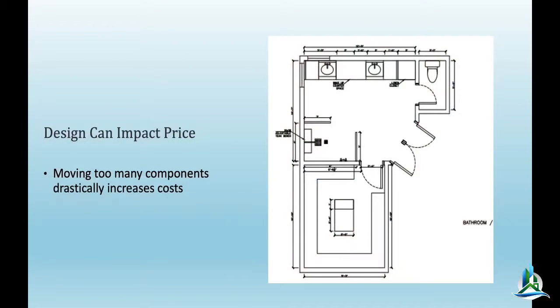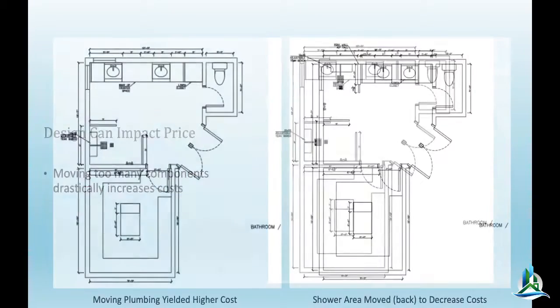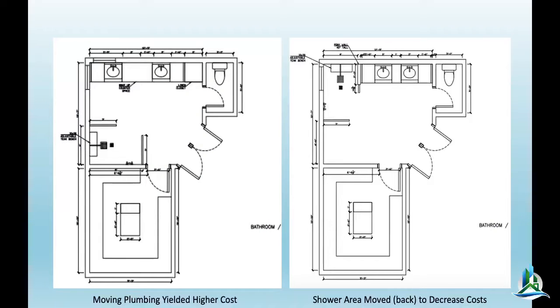So understand the most expensive thing to move is for sure the toilet. The toilet vents that go to the roof and the toilet drains are the biggest diameter pipe, and it's a really expensive thing to move. So only move that toilet if you really, really have to. So here's a project that you can have the shower in a few different spots.